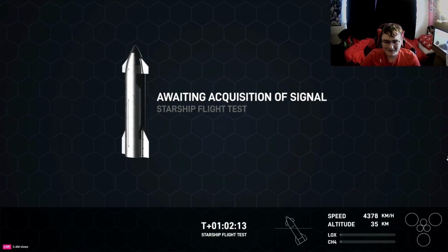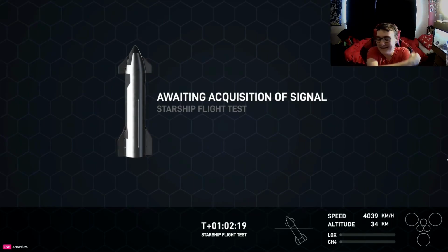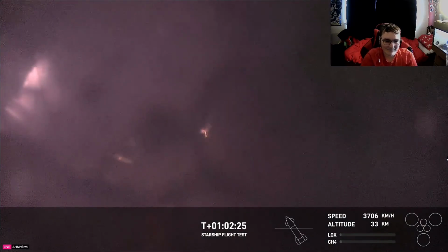We don't have a live view right now. I'm not sure, but we're still getting data and the telemetry that the vehicle can tell us at this point. Ship is still doing okay, at least, with one of its flaps literally melting off. There, we got that live view back.